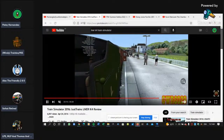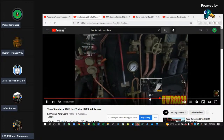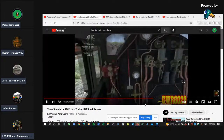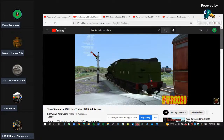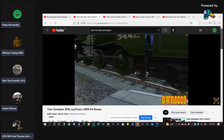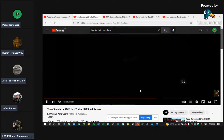Sorry about that. I kind of shook it up. The K-4 is the bigger engine. We have the engine backing up. That's good. So, yes, the K-4s.